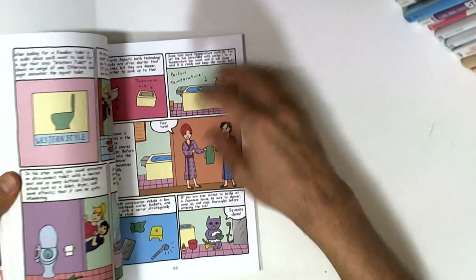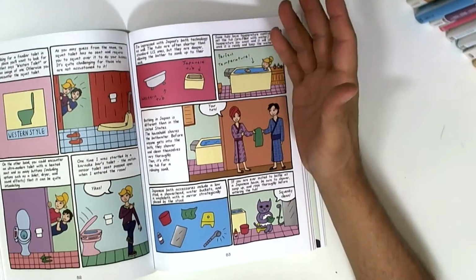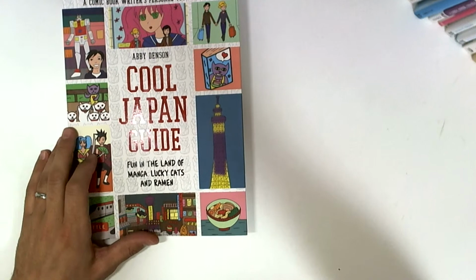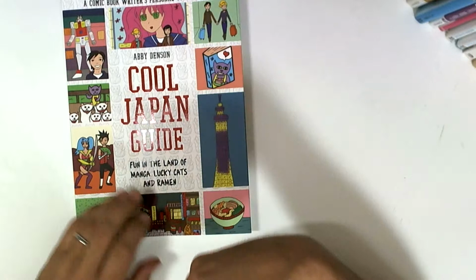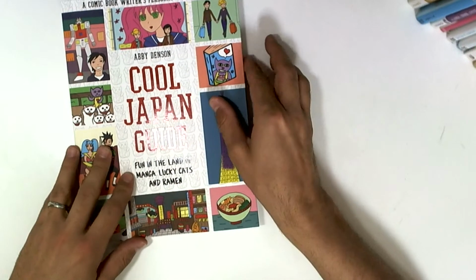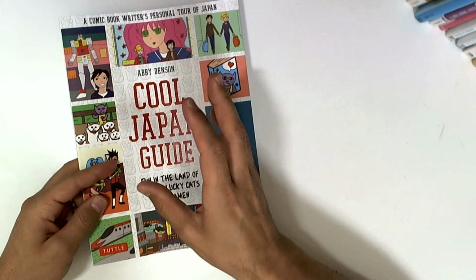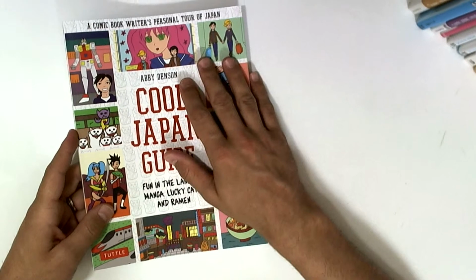So it goes over basic stuff that you would need to know on your first visit to Japan, which is great. And if you're interested in manga, it goes over extra information about where to go shopping for things and where to go for different shows, the comic conventions in Japan. But even if you don't like manga, it has a lot of different things that point out the pop culture of Japan. So, a good book.